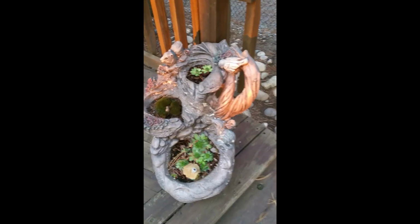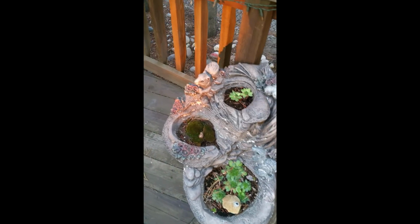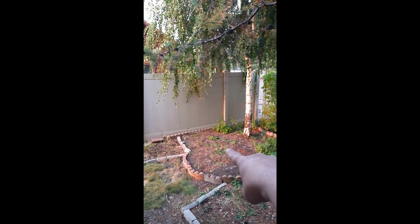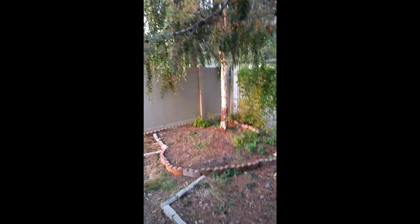And my repurposed fountain, it leaked, so I thought I would plant some little flowers, hens and chicks, and leave the moss that grew in there. So I thank Louise Smith for that. And coming over here, this project will probably have to wait a little while, but I'm going to put flagstones right over there and put my little table and chair down so that I can come out and have my morning coffee and more bird feeders.